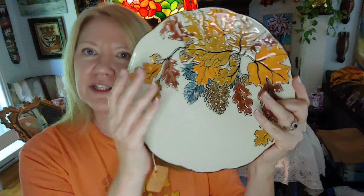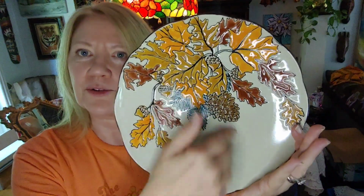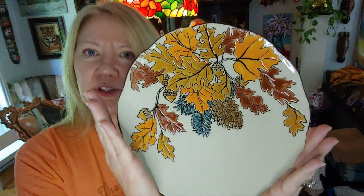Maybe they're supposed to go like this. Yeah, I think that's how they're supposed to go, like that, because I guess the pine cones would be hanging off the tree. But oh, they're so pretty.